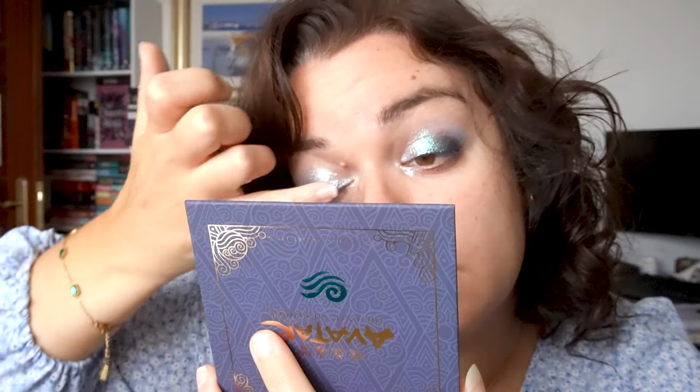Very, very icy. This is very pretty. I really love that middle shade that I put in. It's like a mermaid shade. Stunning. What's this one then? I'm going to just swatch this one because I'm not entirely sure how this works. This is another very metallic icy shade. I'll put a little bit of this here. Oh, this is very beautiful.